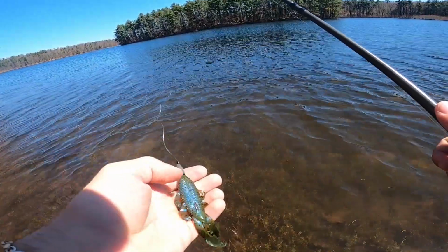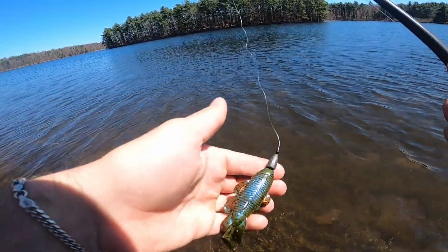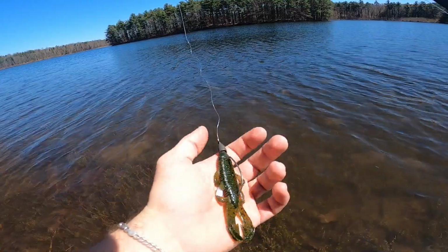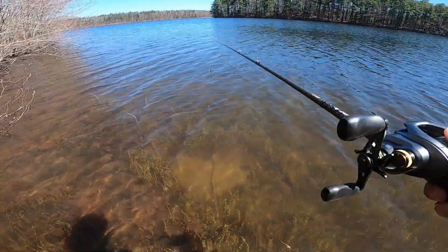All right, I just switched up to this craw profile. This is the closest color I could find to that craw I found earlier. It's got that shimmer of blue, and then kind of just that natural-ish color craw. I'm just gonna hop bottom with this thing and see if we can come across another big bass.